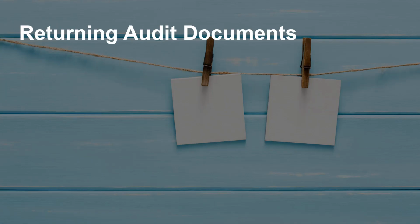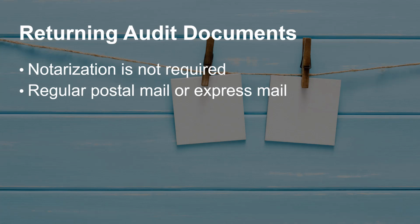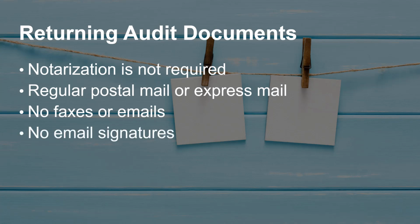Here are some more important points about returning the audit documents to PMI. The good news for everyone is that the experience verification forms do not have to be notarized. So once you have everything ready, you can simply send your completed audit forms by regular postal mail or express courier service back to PMI. PMI does not accept faxed or emailed audit documents. PMI also doesn't accept an email signature. So you cannot send an email to your contact person and then print out their email response and send that back as confirmation.